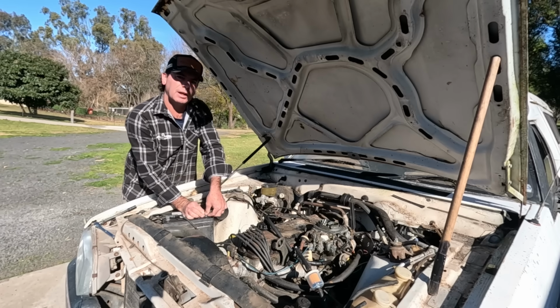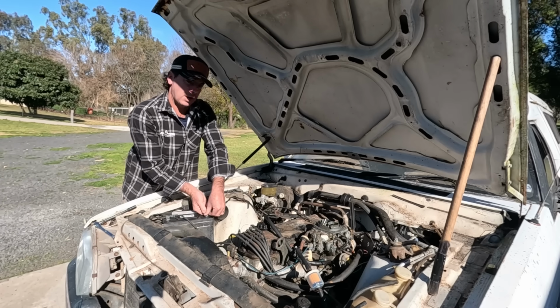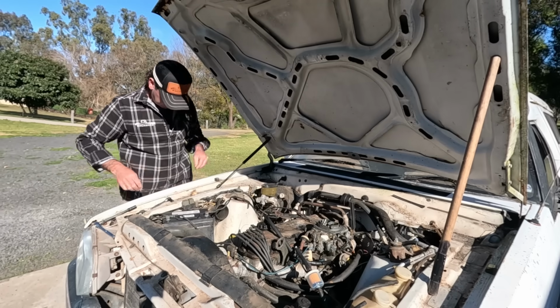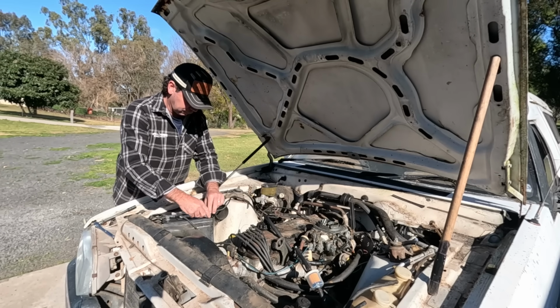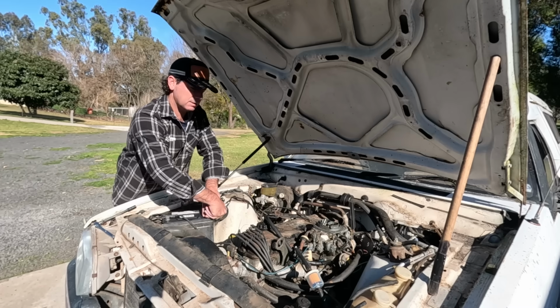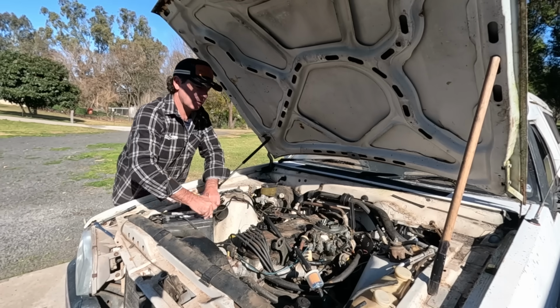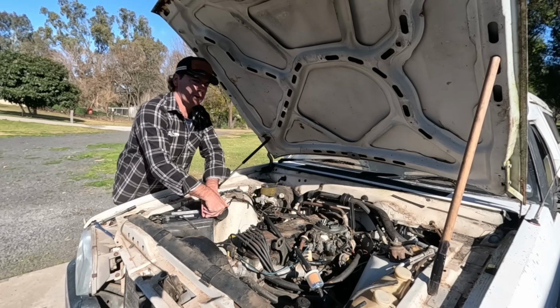Maybe that's why we've got that clunking in the back. Maybe we've got a rear brake shoe saturated in fluid, because that can make them sticky. If they're saturated in fluid, they can be a bit sticky and be sticking to the inside of that drum. That would explain our clunking every time I try to go forward or back.